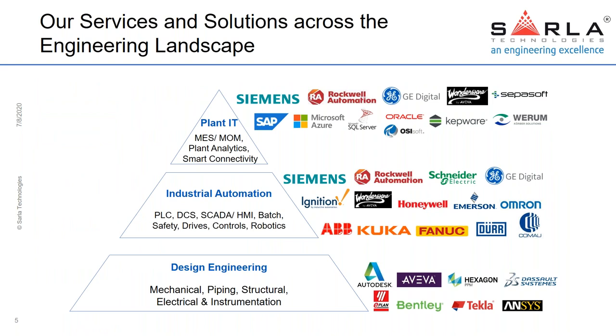It's a very diverse landscape, but we work in all the layers, which are normally referred to as the automation pyramid or automation triangle, right from the design layer, where we understand the nitty-gritties of electrical, instrumentation, and to an extent mechanical and piping design. We use a lot of 2D and 3D in our day-to-day projects, and we design them using hygiene standards. From there, if we go to industrial automation, we are platform agnostic. We use multiple PLC, DCS, SCADA, batch, safety, drives, controls, and robotics to integrate our projects, and then connect to the plant IT layer, or the business layer, where we implement MES, MOM, and smart connectivity.